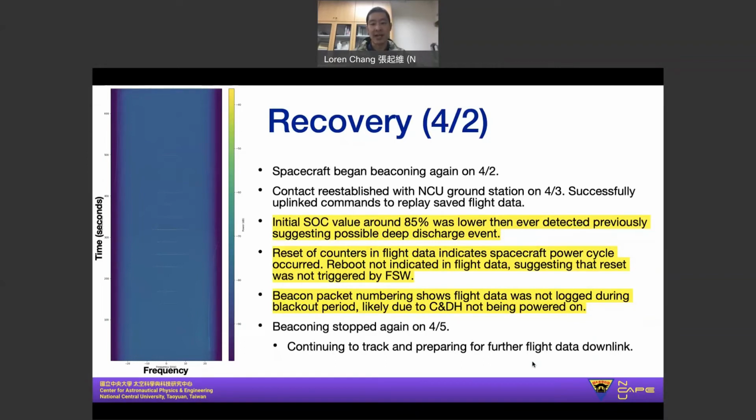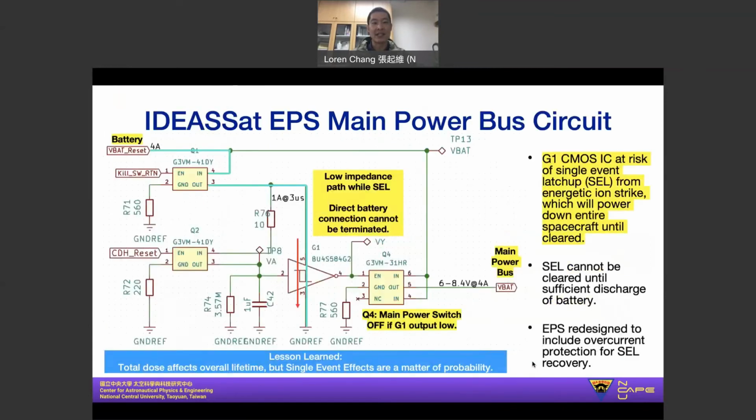Finally, we found that based on the number of beacon packets that we downlinked, the spacecraft had actually not been recording beacons during the blackout period, which it normally should have been doing every 30 seconds. This was most likely due to the command and data handling subsystem not being powered on during this entire time. In fact, the evidence suggested that the entire spacecraft was powered off during this time. So the beaconing stopped again a couple of days later, but the data that we received provided us with enough information to isolate the cause of this fault.